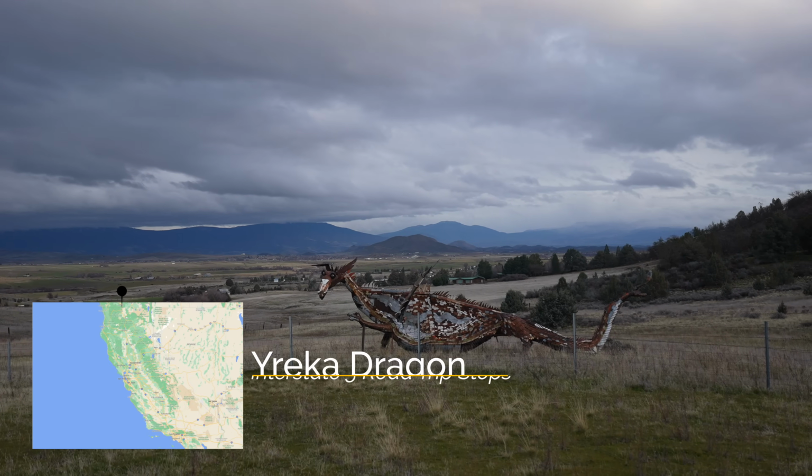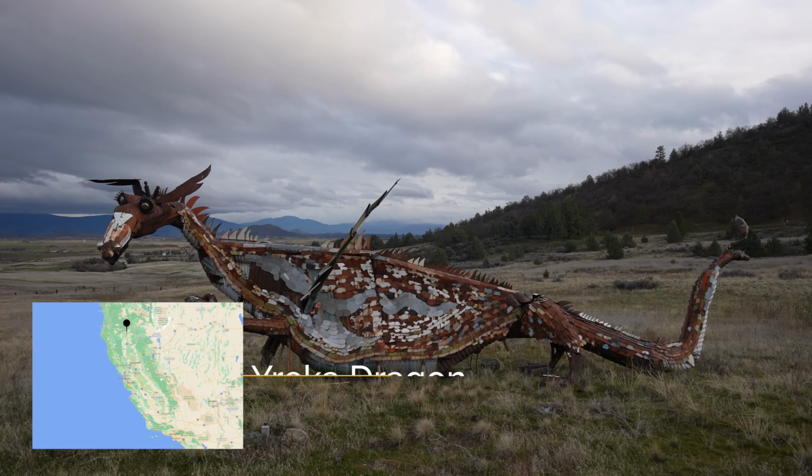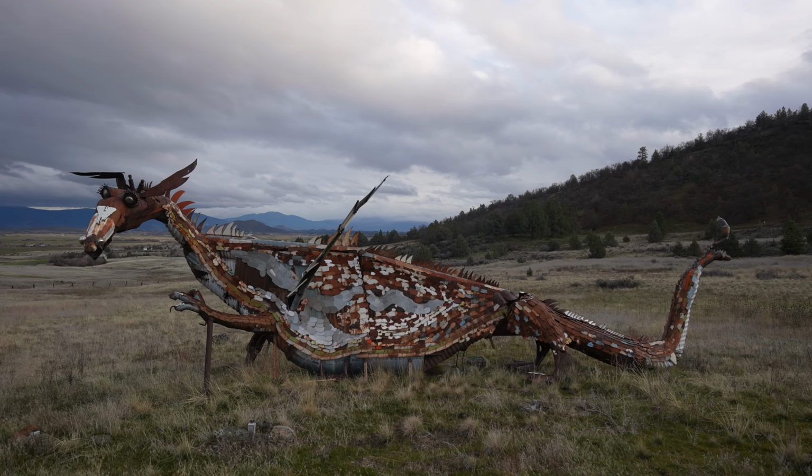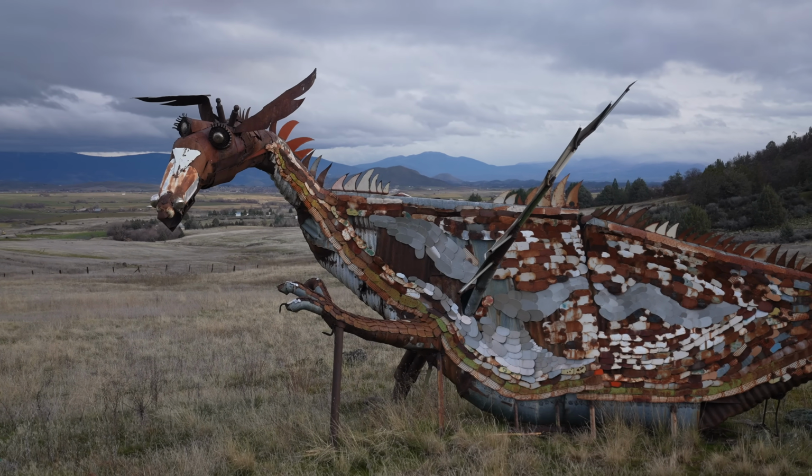My last recommendation in California is the Yreka Dragon. The Yreka Dragon is a statue that sits on the east side of the freeway as you leave the town of Yreka. Keep your eyes peeled for it and pull fully off the road if you want to see it.